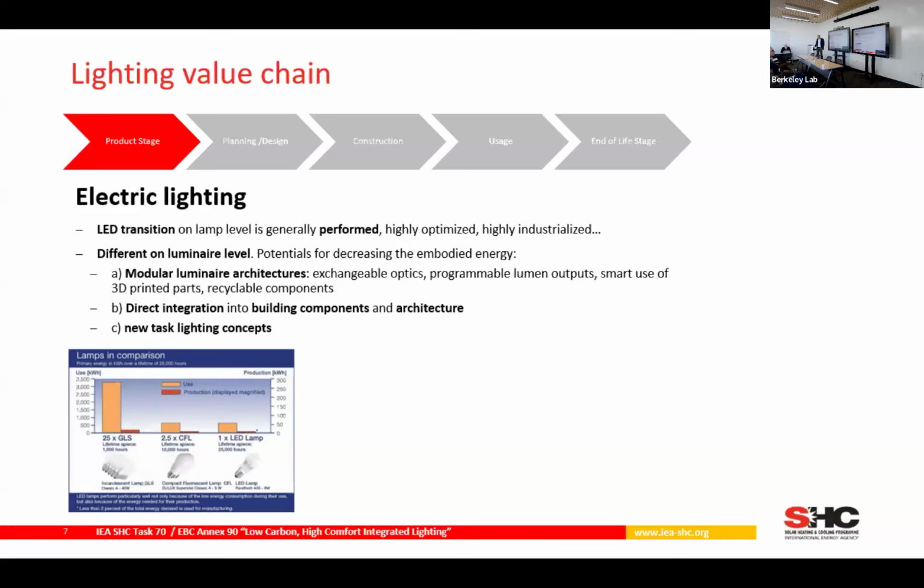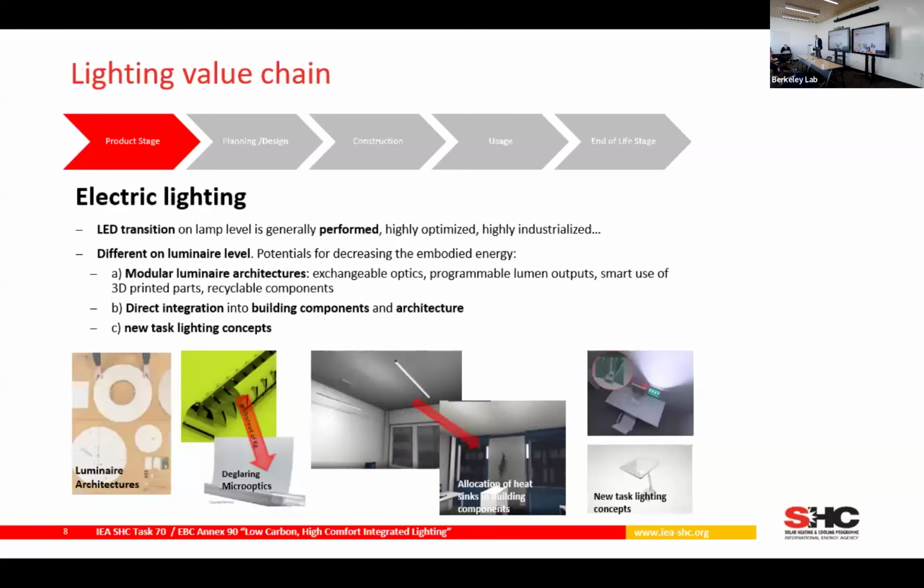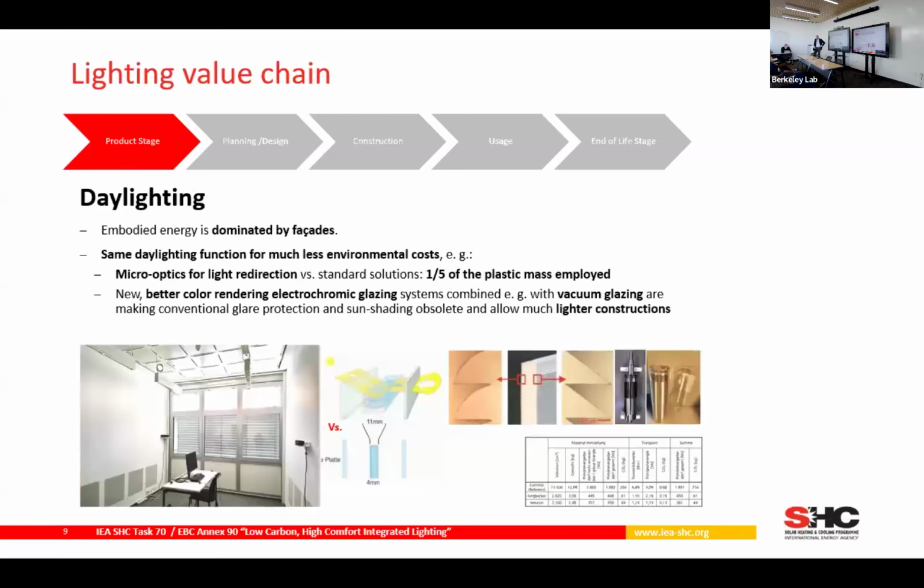So that's basically performed, highly optimized, highly industrialized. The costs are down, and we think that in this field, nevertheless, there are still open questions on the luminaire level, getting away a little from the lamp level. So luminaire architectures: we are seeing direct integration into building components, making those systems more efficient from the embodied energy perspective, and also looking at new task lighting concepts.